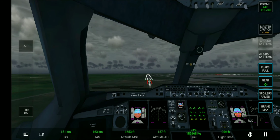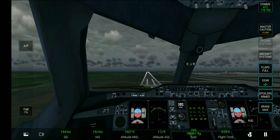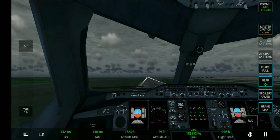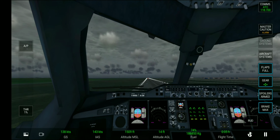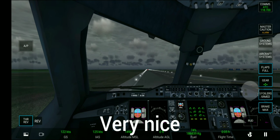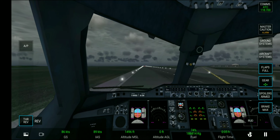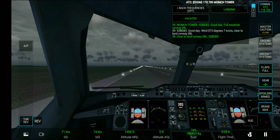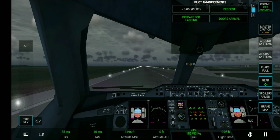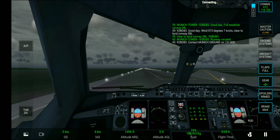Fully established runway 08 left. 100 above. X-ray Golf 54338, wind 107 degrees, 6 knots. Clear to land runway 08 left. Retard. Retard. Tower, Kilo Lima 74568, ready for departure runway. Kilo Lima 74568, Tower, clear for takeoff runway. Runway vacated. Contact ground on 121.820. Roger. Ground on 121.